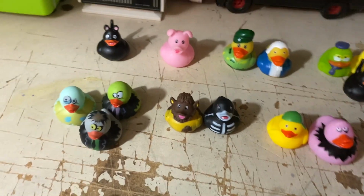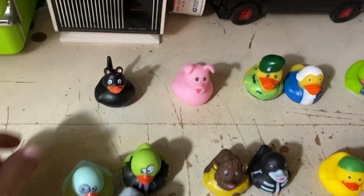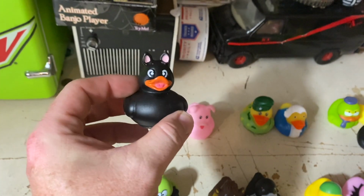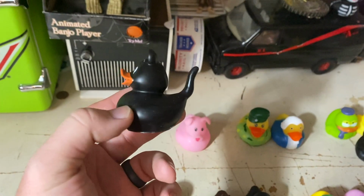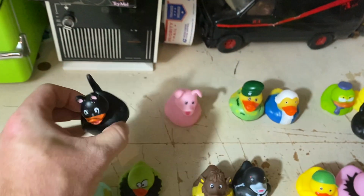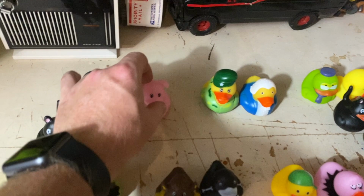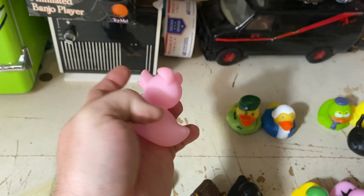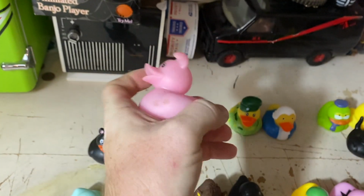Y'all, we are blowing up the ducks here. You're blowing up the ducks. Thank you so much. A lot of them going out in this batch. One of our newest here, one of our Halloween-themed ducks. We've got the black cat duck. This one's going to Chris. Chris, thanks so much. We got the pig duck. Alan picked that one up.